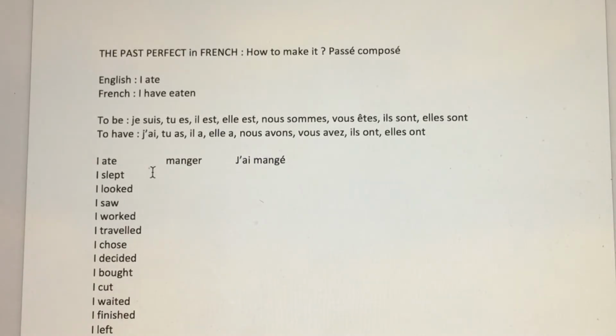Good. Then I slept. The verb to sleep in French is dormir, which will be in the past, I have slept, j'ai dormi. You will see that many verbs ending in ir in the past perfect will become i. J'ai dormi. Then I looked, which is the verb regarder, and which in French will become j'ai regardé. You see, it's a verb ending in er, and in the past it's e with an accent. I saw is the verb voir, to see, which will become j'ai vu.